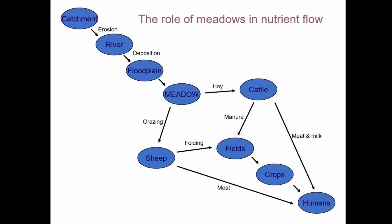The plants are drawing up that nutrient that's been deposited by the sediment, and people exploited that by making hay that they would have fed to their stock over winter, and also by grazing sheep in particular through the autumn and winter. And how they then used that nutrient was by taking the farmyard manure generated by cattle and spreading it on their arable fields, but also something called the sheep corn system, where they would let sheep graze on the meadows during the day and then drive them up onto the arable fields and fold them there overnight, where they would drop a lot of their muck.